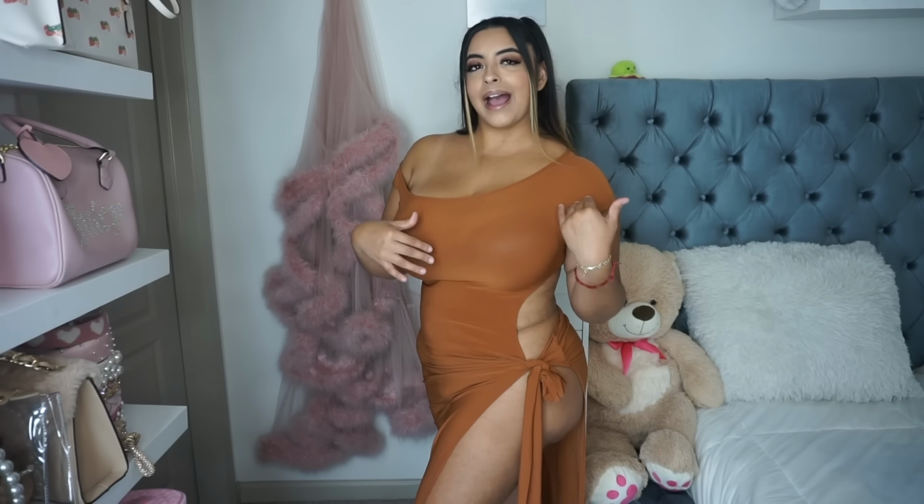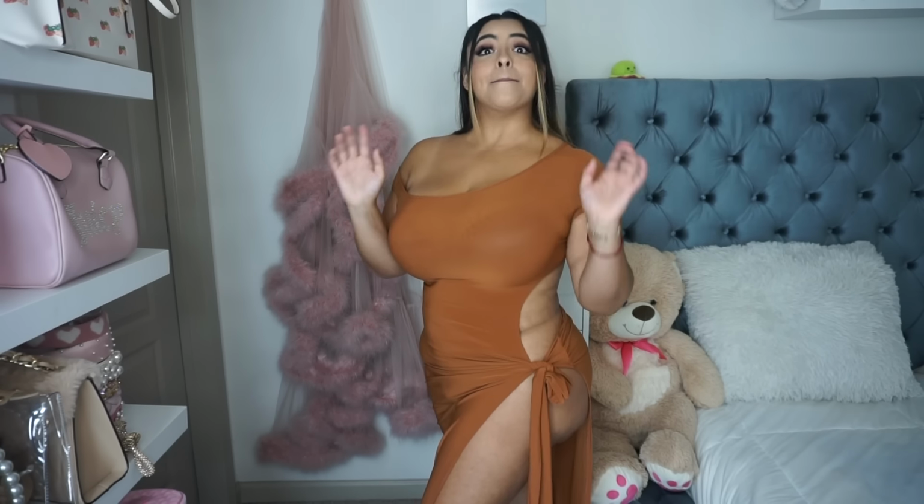So from the front, you can't really tell it too much, but from the side, this is what we have going on. And I love the placement of the bow. I don't have any bottoms on right now, but I could wear them, just like a really thin small piece, and you wouldn't be able to tell. It also is gripped pretty tightly and it's giving some ruching, which I love.